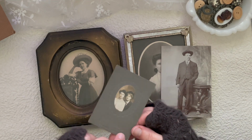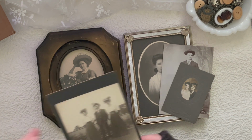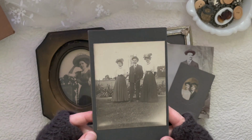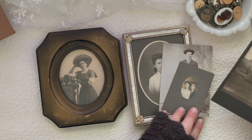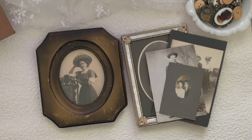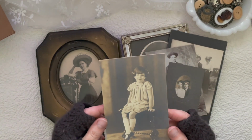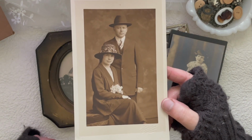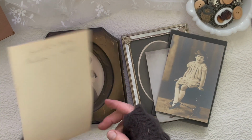It says Judith and Ida. They're both lovely girls. There's this one. Look at those hats. Those are so cute. And this is on board. This is Judith, Herman, and Ida Sjogren. So this must be the same gentleman as that one. Look at this little girl. Oh my goodness, isn't she a dolly? I love that hair. There's no name on that one. Look at that. I love that hat. And this is Judith and Harry Nelson, 1921.